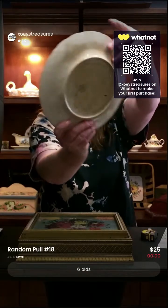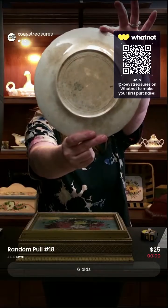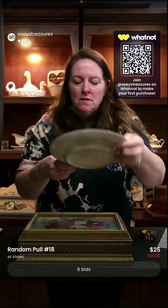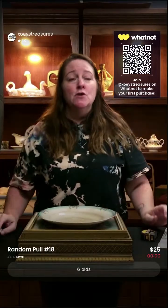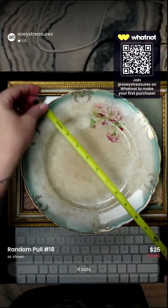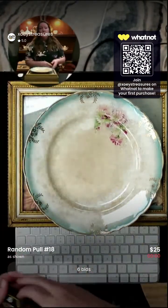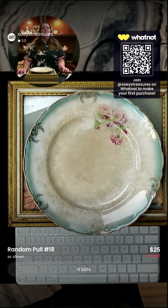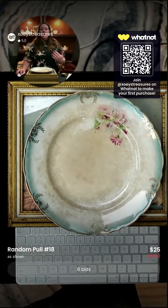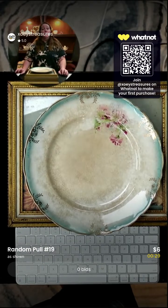There's no big chips or cracks. Just crazing and staining galore. There's a couple little flea bites, couple little spots, but not like chips. It is beautiful. And that's a 9.5 inch dinner size plate. Those look so great on the wall or stuck behind some of your ironstone stuff with your crocks. These fit right in with all of that kind of decor.